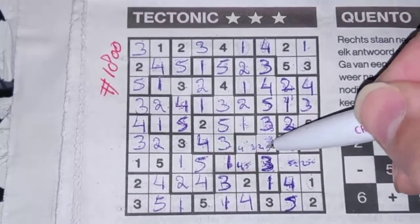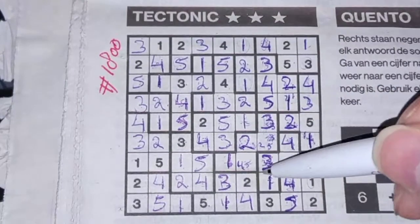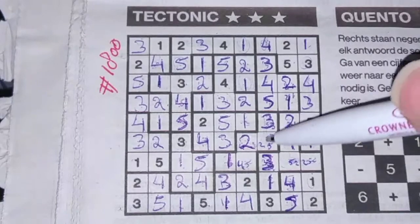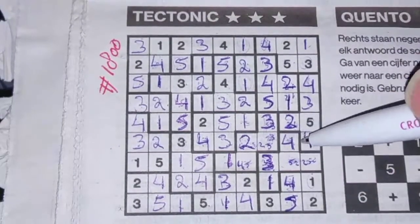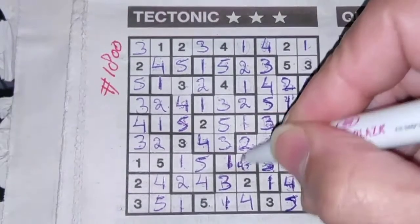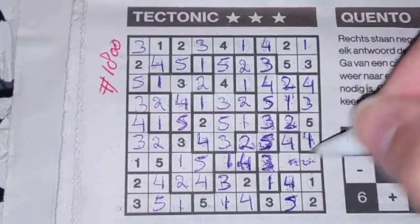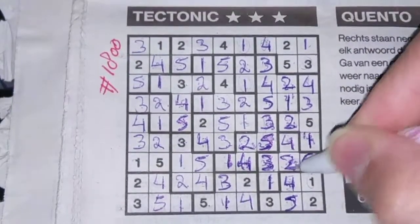Now we have a 2 here. So this cannot be a 2 anymore. This should be a 2. This should be a 5, and this should be a 4, because we have a 4 here. So this should be a 4, and this should be a 5. Now we have a 5 here, so this cannot be a 5 anymore. This should be the 5, and this should be a 2.